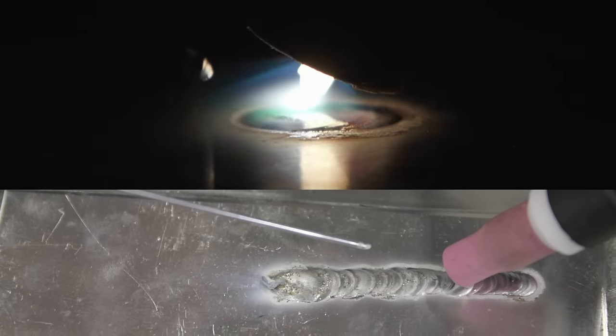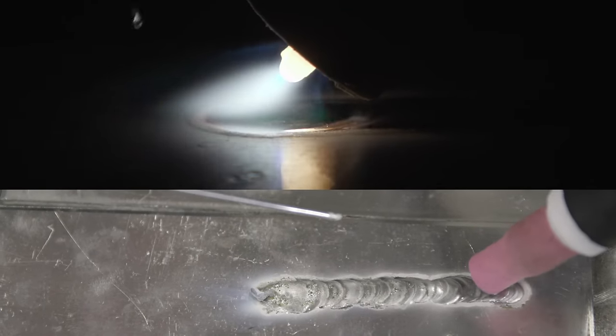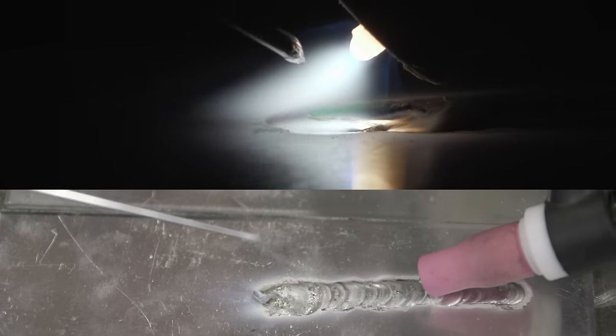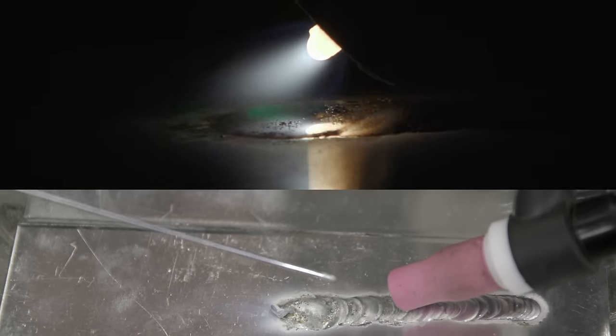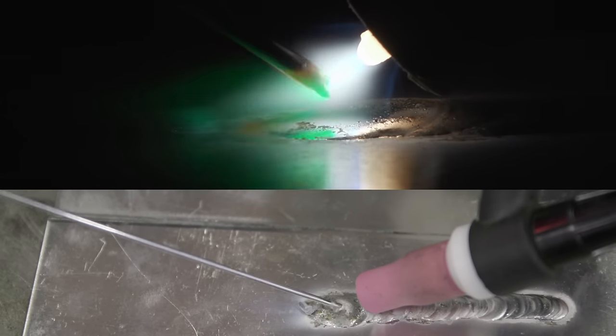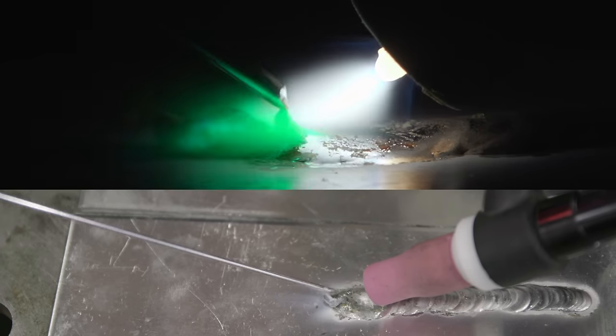So here as we went, we started out with the correct torch angle and we slowly rotated back into an improper torch angle. As we introduced the filler, the arc started hitting the filler and burning it back until it started dripping rather than creating a puddle. So you can see here how it just dripped onto the plate.